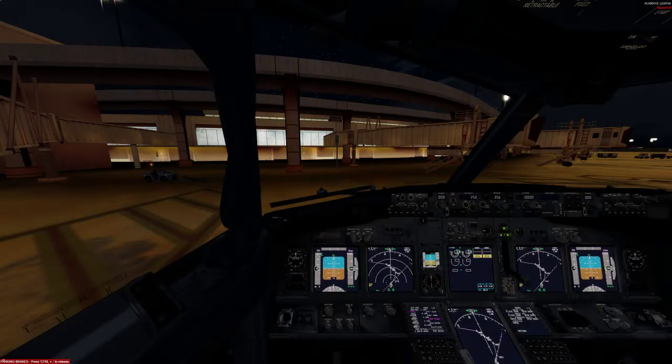Center, Canadian Express 1 Heavy, we just want to confirm we're clear for pushback and start, and we'll call for taxi. Affirm, push is yours, let me know you're ready to taxi. Canadian Express 1, thanks.